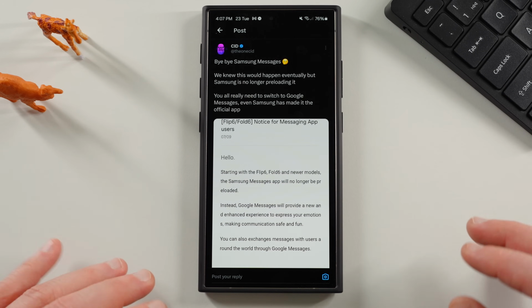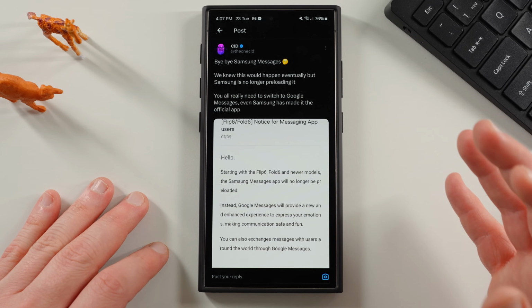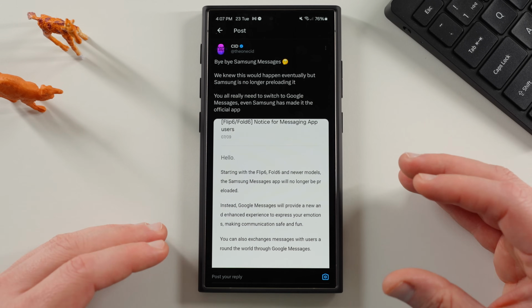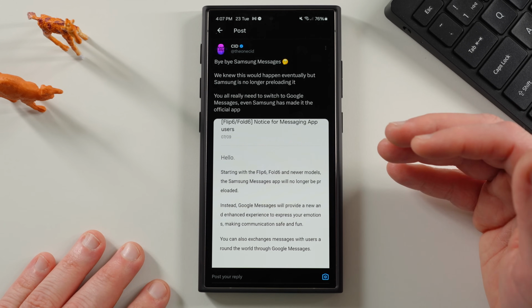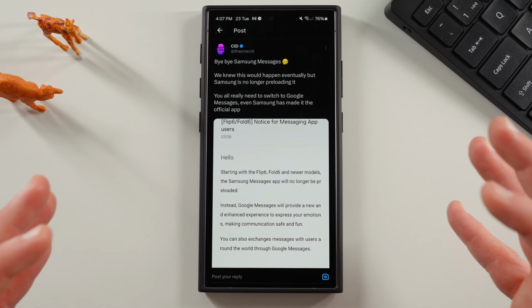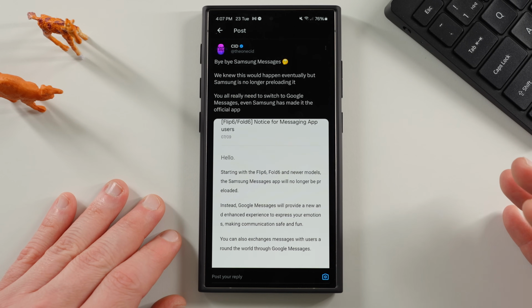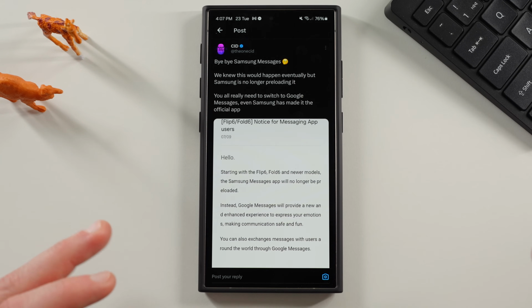So I want to mention, first of all, Samsung Messages is not dead. Samsung is still maintaining Samsung Messages, but they're just not keeping all the features, and RCS doesn't have as robust of support as Google Messages. So if you want robust support, then you should use Google Messages. There's no doubt about that. That's absolutely the truth. But if you like Samsung Messages, you like some of those customization features, most of those aren't going away. In fact, I'll show you exactly what Samsung says is going away in just a second.